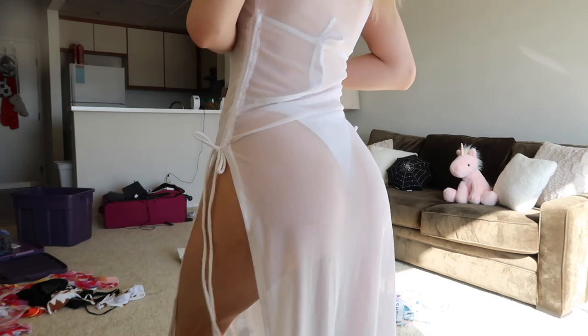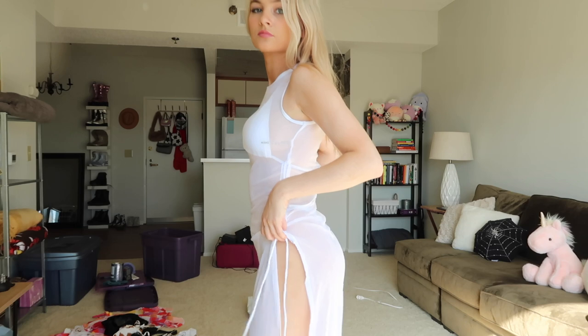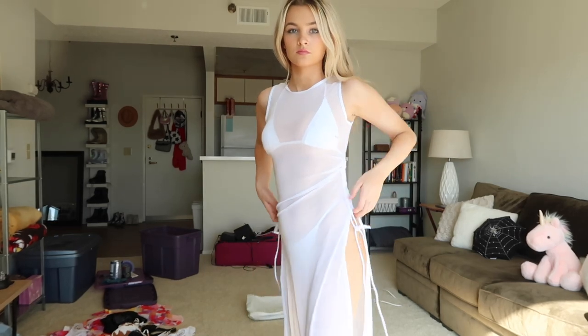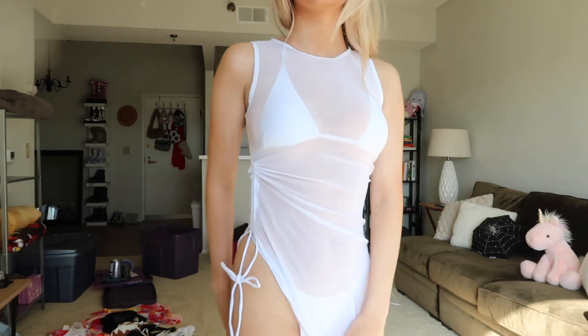I've been seeing designs like this everywhere, and I really wanted one because I think they're really cool. So it is this full length, very long, almost like a dress that has slits on the side and then strings where you can pull them and make them cinch tighter on each side. It's see-through, so you can still see your body in the swimsuit, and it looks really fancy.